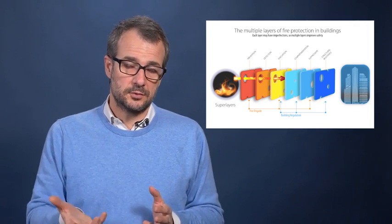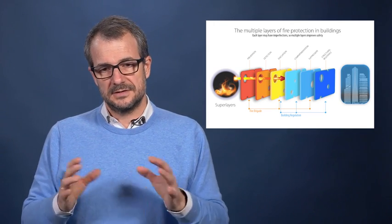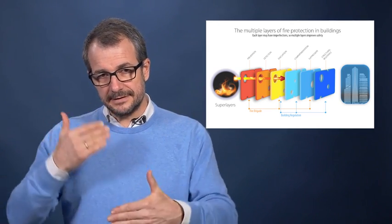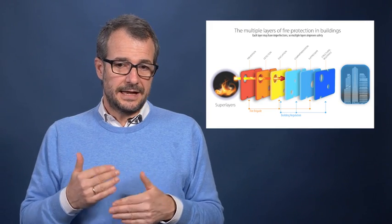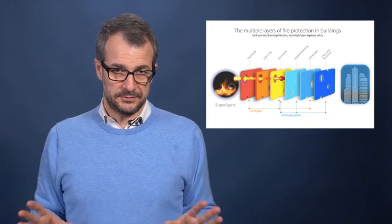We allow evacuation to happen sooner. We allow suppression when the fire is small, etc. So detection is quite important. The third layer is evacuation, which relies on allowing people to get away from the fire as soon as possible.